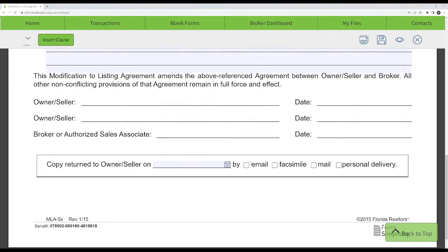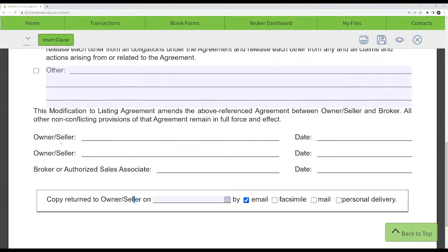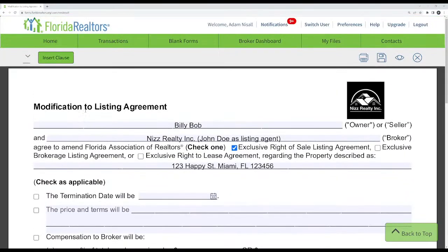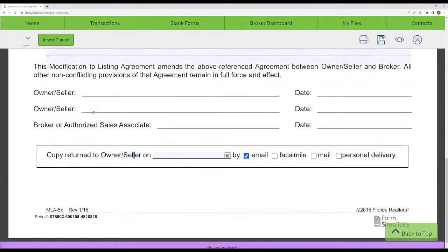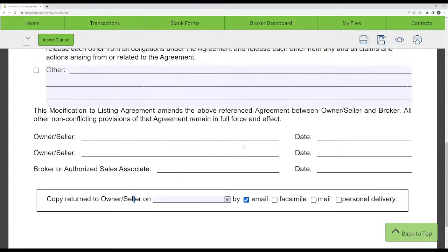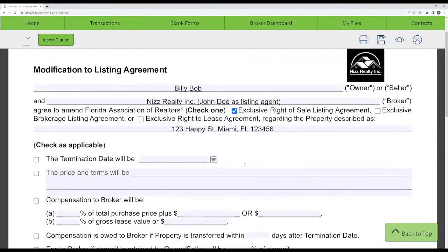Other than that, once again, always fill this part out in the bottom here. Email, put the date there when it was returned to the seller, and then just have everyone sign and date. Whatever boxes you fill out will take effect and modify the listing agreement that you have with the seller and owner. So that's how you would do the modification to the listing agreement.